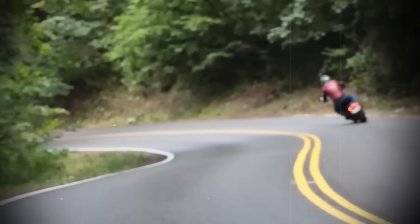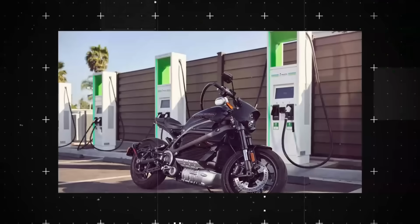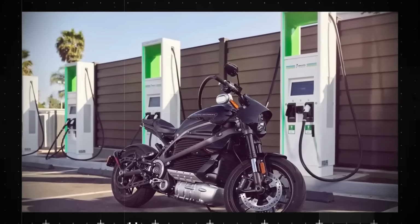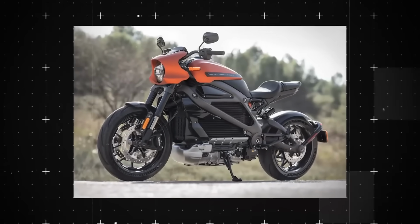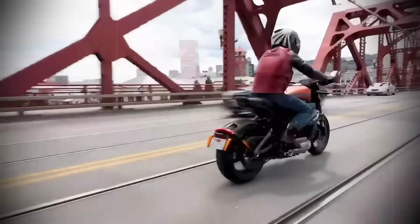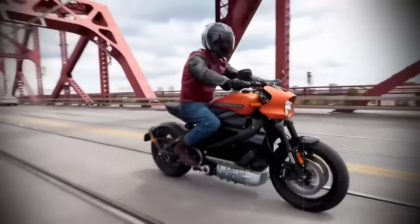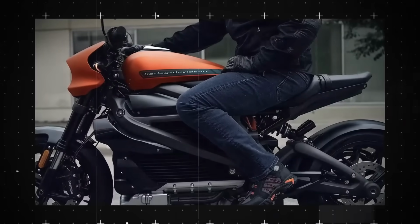And let's talk about charging. Hope you enjoy spending 40 minutes at a DC fast charger or an entire night on a standard outlet. Nothing says freedom of the open road quite like planning your route around charging stations and bringing a good book for the waits. The Livewire is the perfect bike for someone who wants to tell their friends they care about the environment, but doesn't actually need to go anywhere.